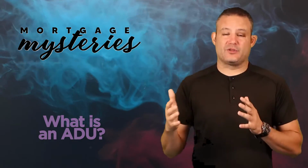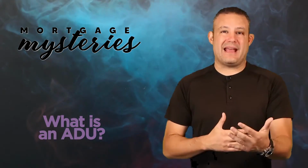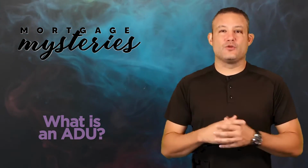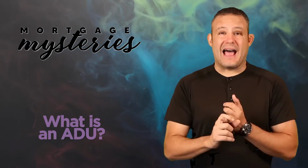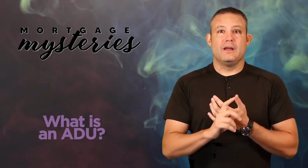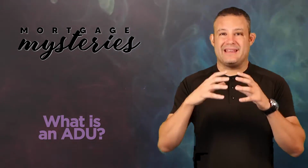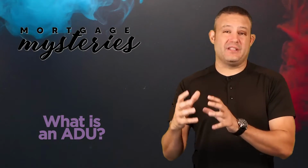However, an ADU, accessory dwelling unit, is simply that. It's an accessory to the main house. So frequently, these will be called mother-in-law suites, mother-in-law flats, a converted garage, a bonus room, a standalone bedroom. The key here is that an ADU is an actual classification of something that is separate living space.